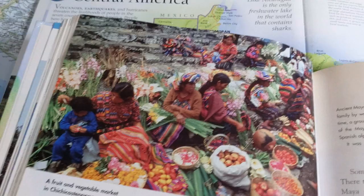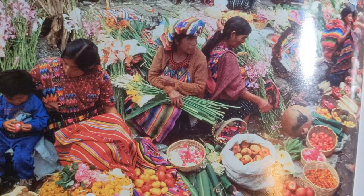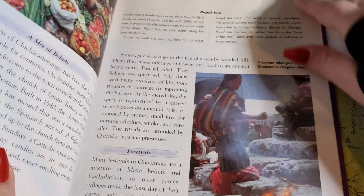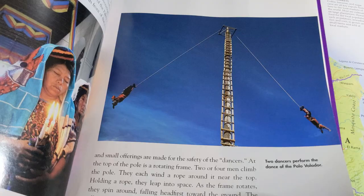Market in Chichicastenango, selling some delicious, what are you picking at? I want some of these apples. Yum yum, those look good. Get some beautiful flowers too. And it says this is a religious ritual happening here. And praying at mass. And this is apparently a traditional dance, which you would never catch me doing anything like that. Looks terrifying. An Easter celebration.